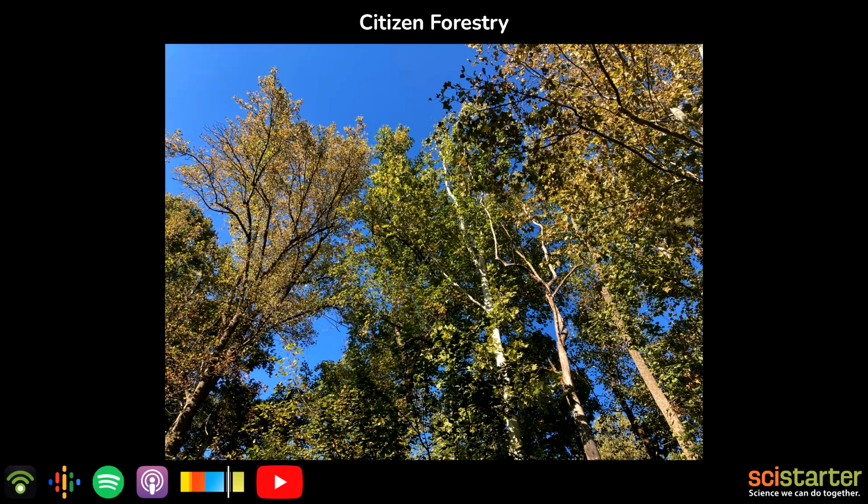Okay, so how do we go about finding these special trees? Well, we're working with a really broad range of partners with TreeSnap. There are scientists researching different trees across the country. Where I'm located in the eastern U.S., for example, you could be looking for American chestnut that's still alive in the woods. We've got partners, the American Chestnut Foundation and others that want to know the locations of those.